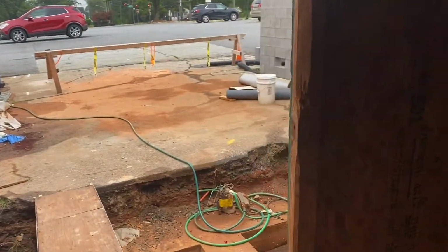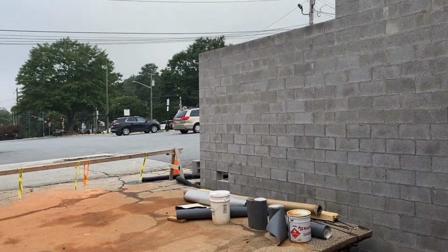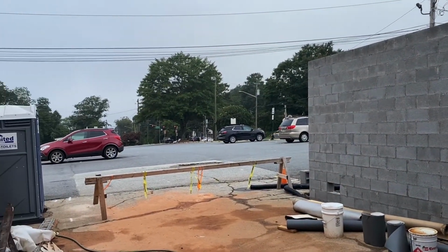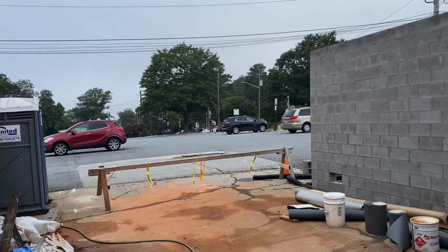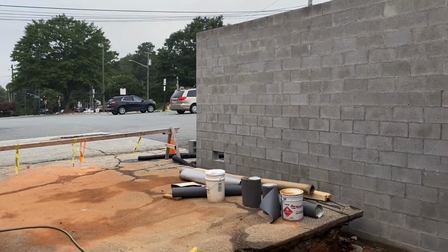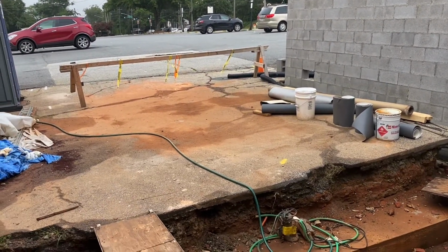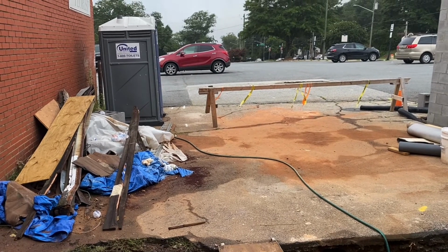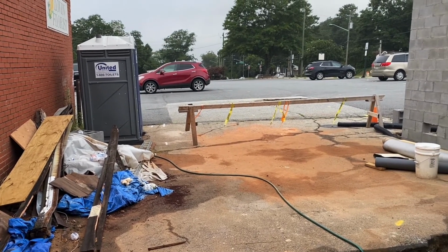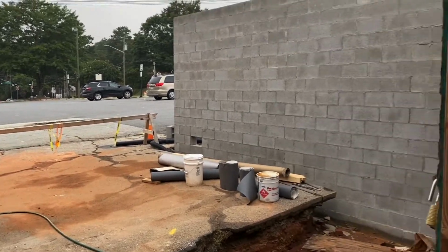So yeah, the guys have been working on this. It still continues to rain. We are going to set a temporary fence in the back and put a dumpster back here so we can load all this stuff up, and then protect the area a little bit too, with the hopes of digging out this courtyard pretty soon. You can see the white markings on the asphalt. We are taking out all the asphalt up to those white markings, and then we'll start forming the courtyard.